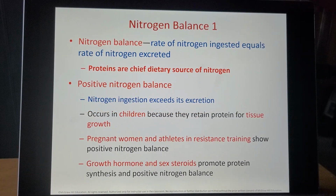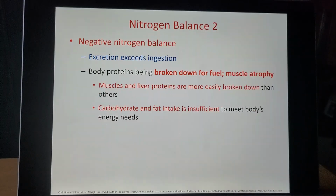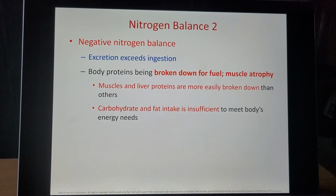Depending on whether you are building body or not determines your nitrogen balance in the body. Let's say your excretion exceeds ingestion. You're getting rid of proteins, so breaking them down exceeds your intake of proteins, for example through diet. Sometimes this happens because your proteins are being broken down for fuel.